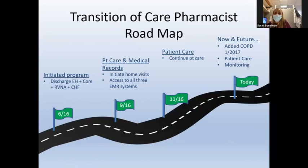So here's my little roadmap of how things developed. Initially, we started the program with just a pilot group. So it was just a large group of minds trying to distinguish what exactly we wanted, how we wanted this program to look. That was early in 2016. Focus on CHF readmissions. And, eventually later on down the road, we did add COPD. It took most of the summer, so from June till about September of 2016, to really get all the proper permissions to allow me to access in all of the EMRs. So not just access for viewing, but access for reading and writing, making changes to the medical record.